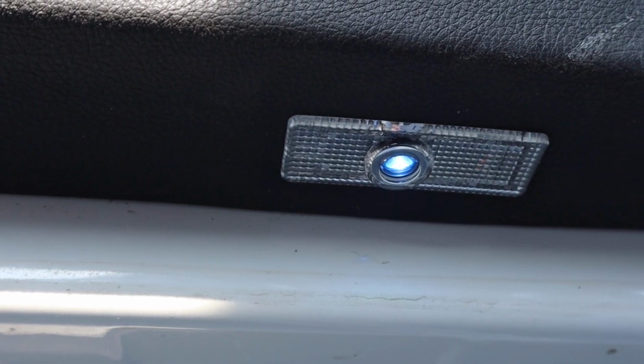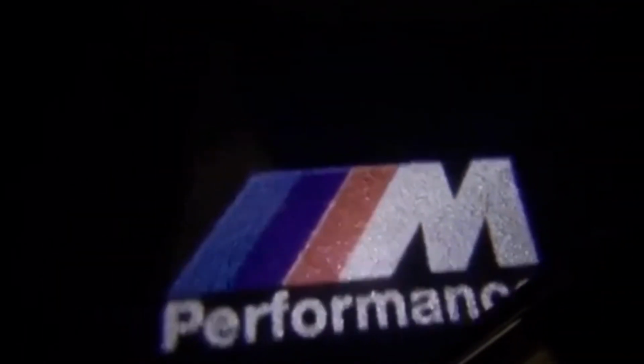There are the LEDs that show on the ground whenever you open your door, and the stock is just a normal white LED color, so I replaced them with the M logo, and those were $15 on eBay as well. Like I said, really cheap, but they hold up well. I've had no issues with them. The quality is really nice, and it shows exactly what you want it to on the ground.